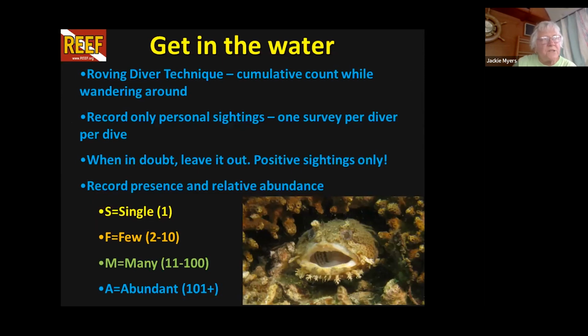So the technique for doing a survey is different from some other agencies that follow a certain line underwater. We use a roving diver technique. So it's a cumulative count of what you see while you're wandering around your favorite dive site. And so you only record what you see, not if your buddy sees something and you don't see it. So it's one survey per diver per dive. So maybe if you and your buddy are both surveying, you might see the same animals or you might see different ones depending on where your eyes are looking at the exact same time during the dive.